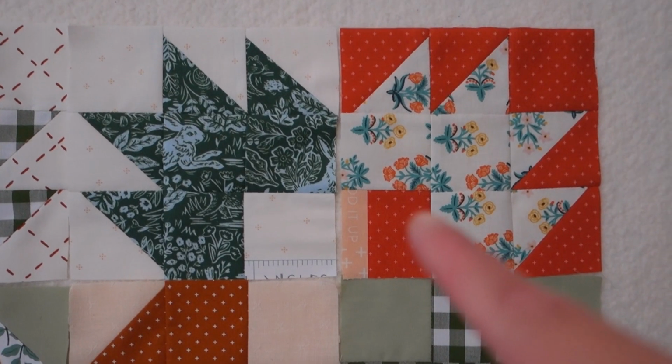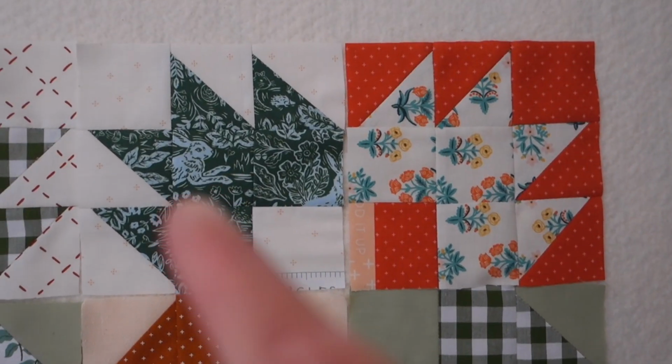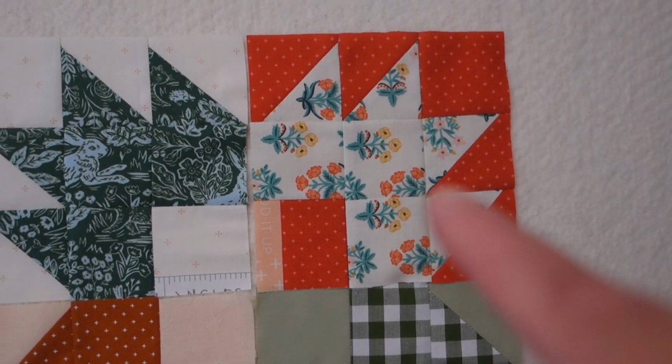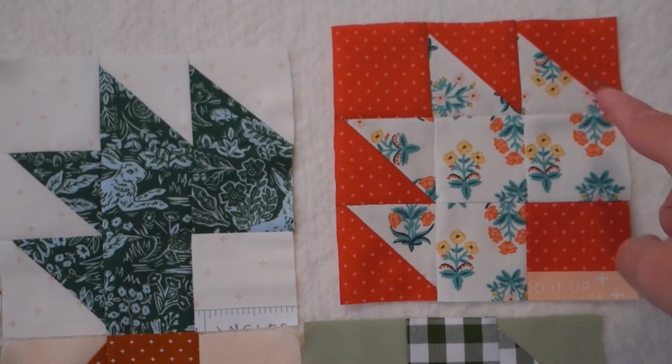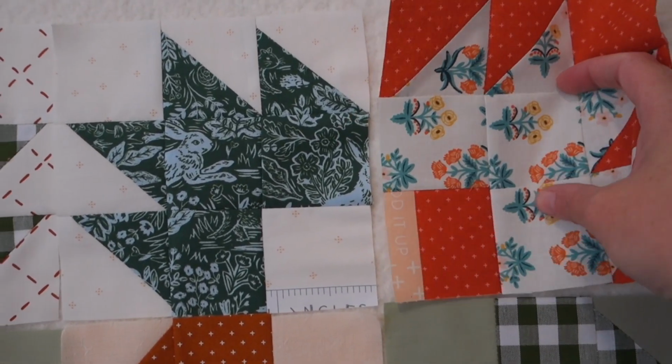Exciting! Okay, here are my last 2 little units. They look so good. This bunny one is very cool. I tried to sort of fussy cut it a little bit. This one here I think will look better once it's turned that way because it's such a directional print, but I'm just gonna have it there for the moment.